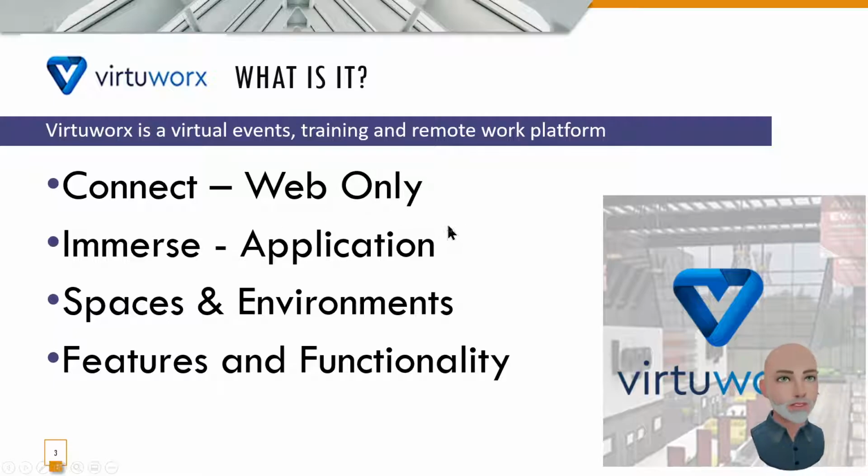One is Connect, and that is their web-only capability to join and participate in virtual events using just your web browser. Real low friction, no install. You get a link, you jump in, and you can participate.